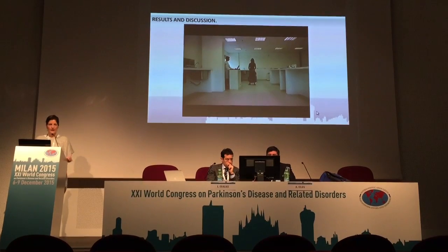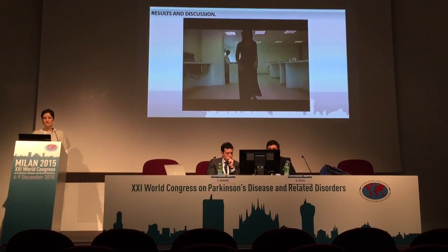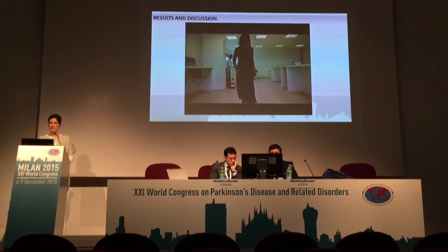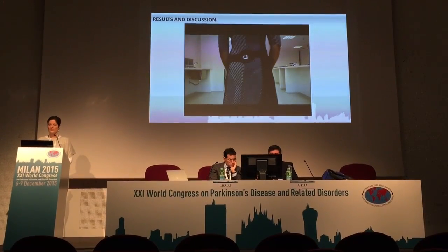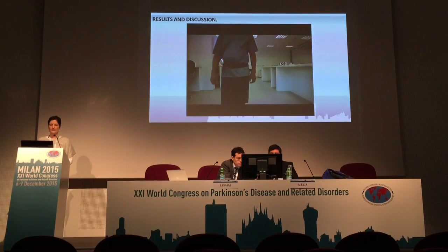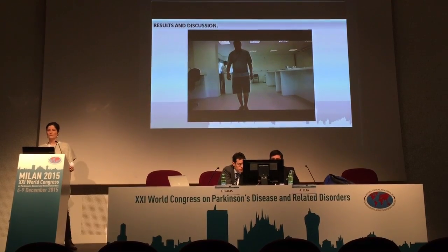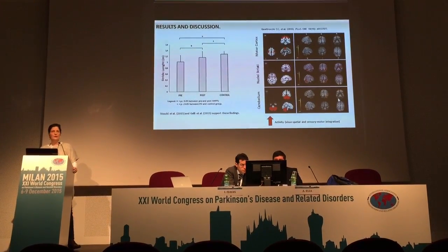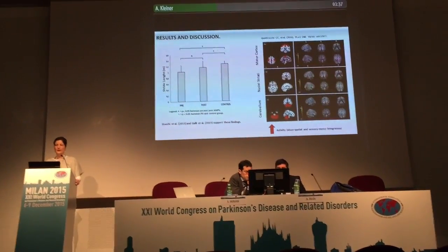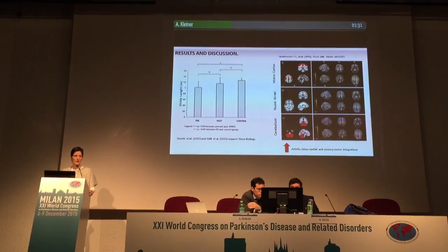Here, as you can see, is a very severe patient pre and post IMPS. And here is a less severe patient, pre and post IMPS. The one-way ANOVA for repeated measures showed a difference pre and post IMPS. The patients improved 40% after 1 session of this stimulation.